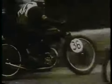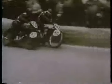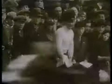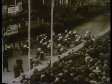By the early 1930s, the races had been shortened, and throughout this era, British bikes and riders won everything. But as the Second World War was approaching, the German bikes improved. And the very first European Championship in 1938 was won by a BMW. During the Second World War, the great continental factories were all but destroyed.